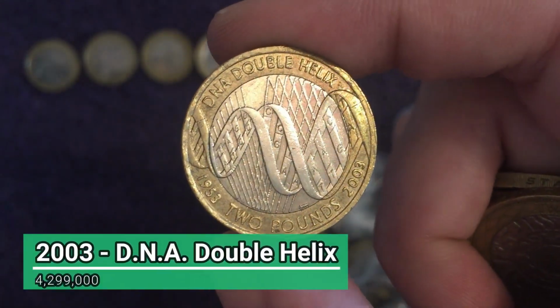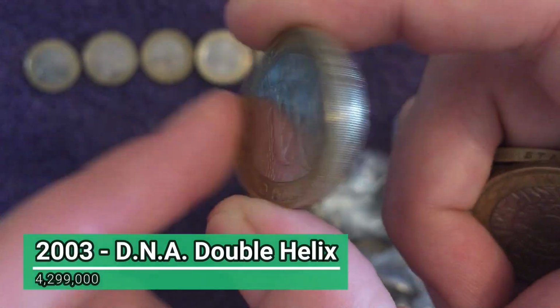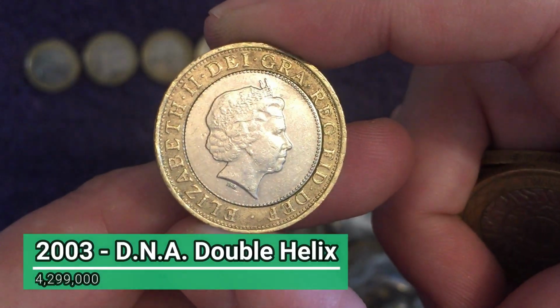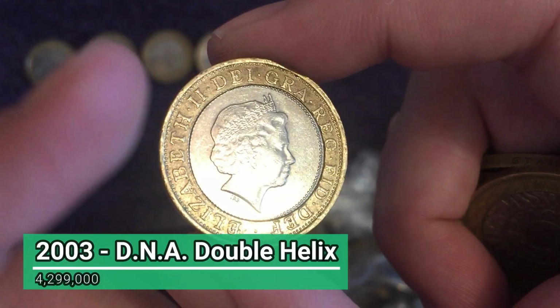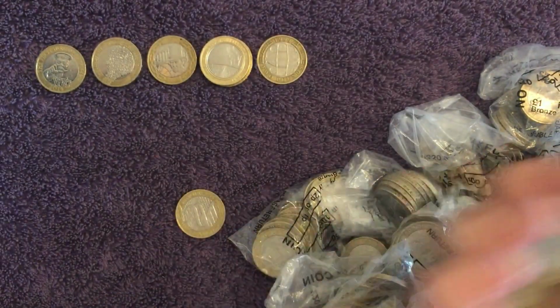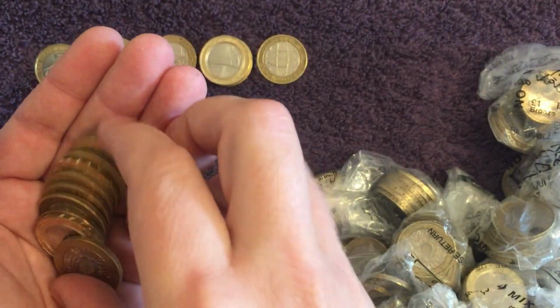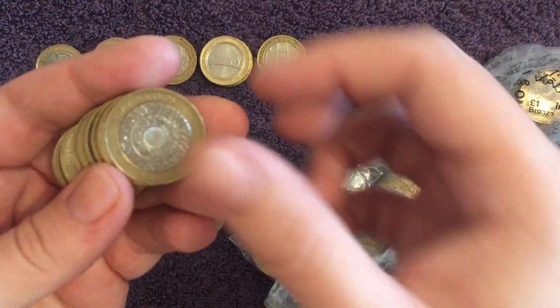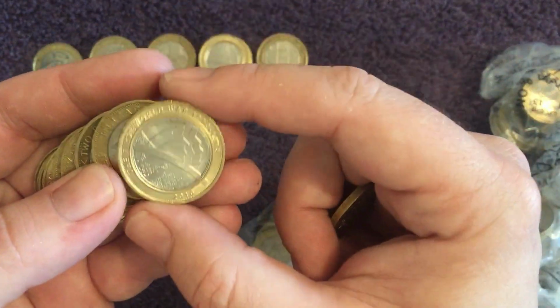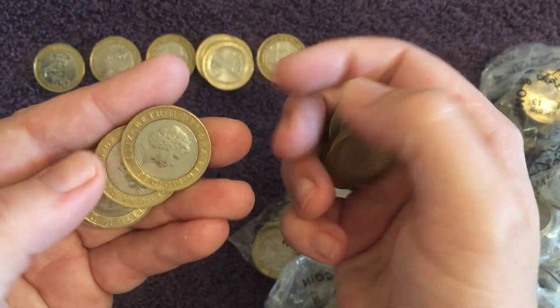with time. There's quite a nice condition DNA double helix. We do keep these if they're in nice condition. Obverse not as clean. Decent reverse though. We'll pop it down the bottom for now. We've not found much else, have we? So we might end up keeping it. Plenty more bags though to turn it around. Looks like a lot of shiny ones in here. Hopefully not all the Army Centenary, though it could well be.